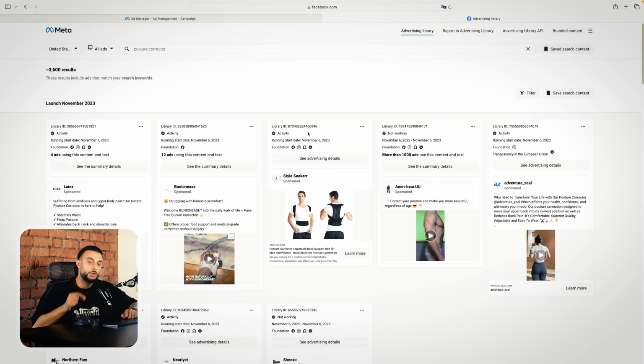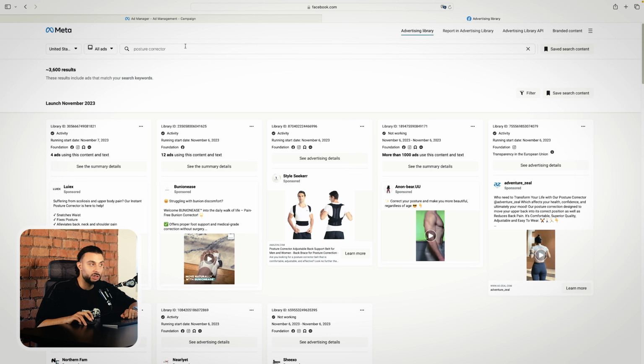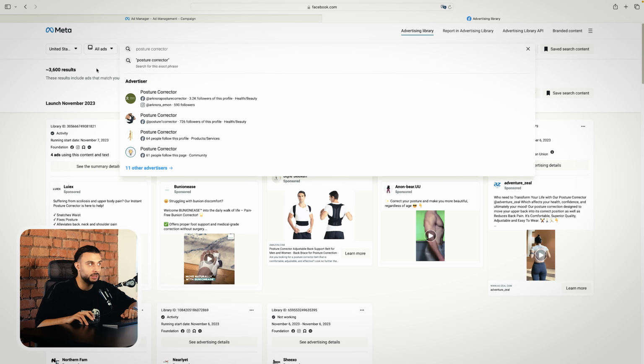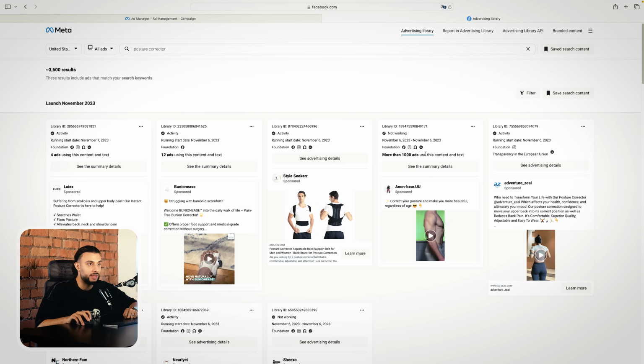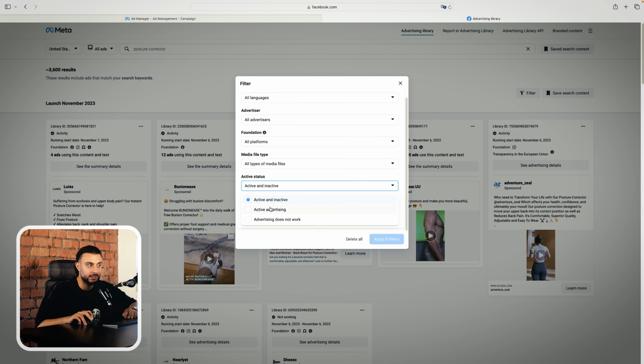Now, once you find a few stores that are selling this, you want to head over to the Facebook ad library, and you either want to type in the name of the store and find their page, or you just want to search for the name of the product, which is posture corrector. Filter it by the United States, all ads, and then you want to filter it again by active ads. So if you scroll down, you can see active and inactive. You only want to be looking at active ads because you're only interested to see if the product is making money. And by working that out, only people that are running ads and they're still running ads mean that they're making money or they've got confidence in the product.